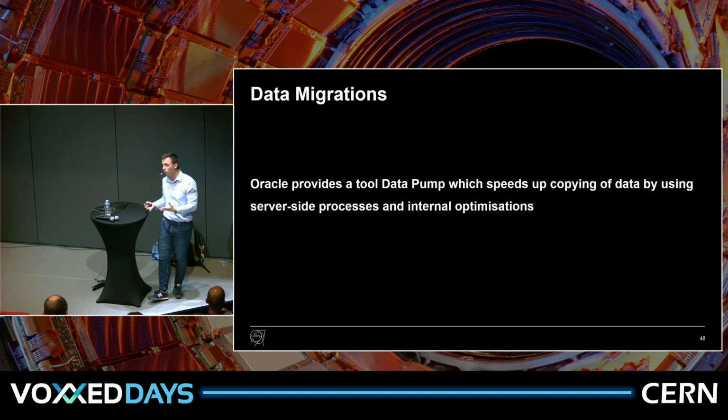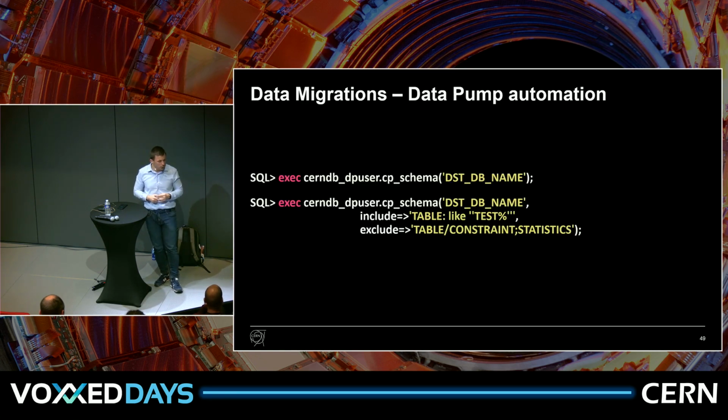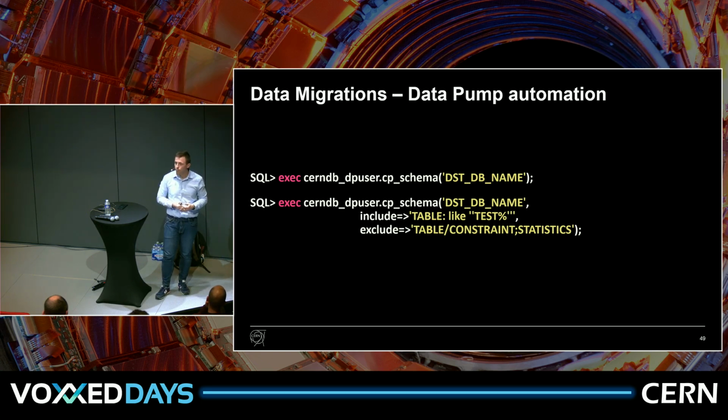Oracle provides a data pump tool, and we are providing an abstraction layer for it. By using the internal tooling from Oracle and automating it on our side, copying data between two different databases for our users is as simple as one PL/SQL statement. It's as simple as executing one PL/SQL procedure, where they can provide the destination name, include tables with particular names, or exclude some objects. So it's pretty configurable. There are lots of customizations that they can use to automate their flows.